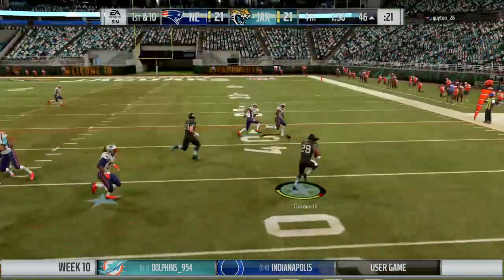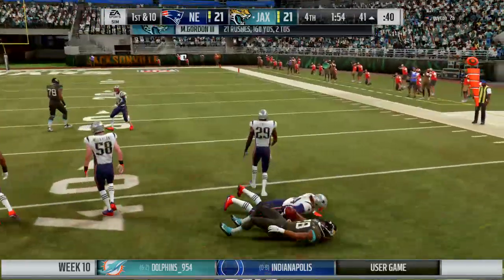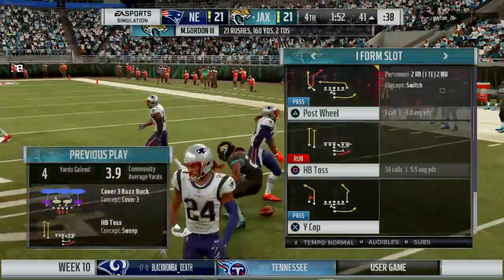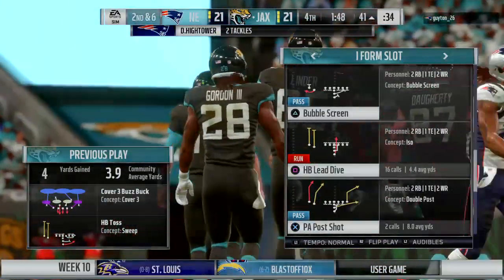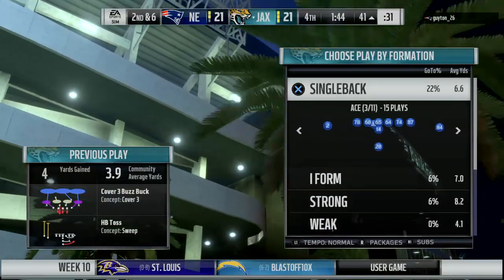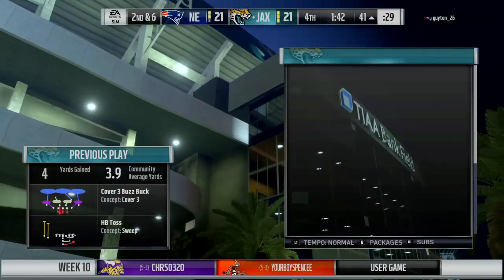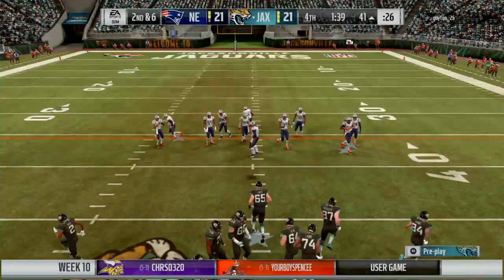Now Gordon on 1st down. Oh, and now he bowls him over. And he was able to shed the tackle, but the reserves come in for the stop. Dante Hightower on the stop. I like the call there because that was one to take time off the clock and get them closer to getting out of here with a W. In the mind of the play caller, all you want to hear is tick, tick, tick.